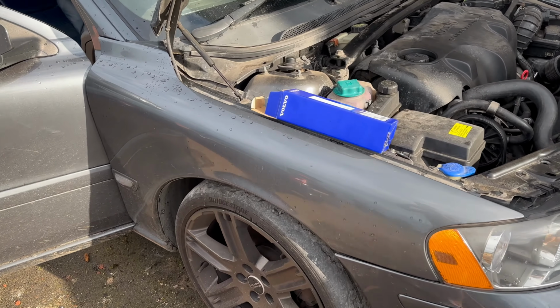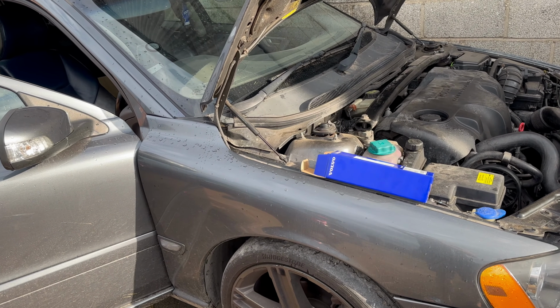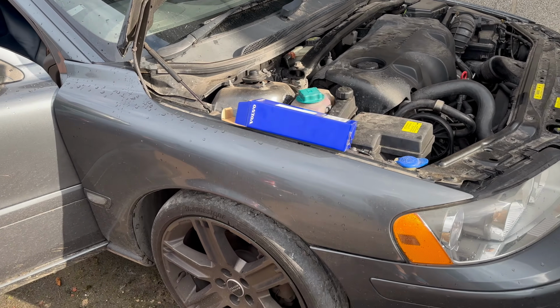Ideally, I would have preferred to get another donor car, but I've got to use the car for Goodwood in 3 days. I'm sort of running out of time.